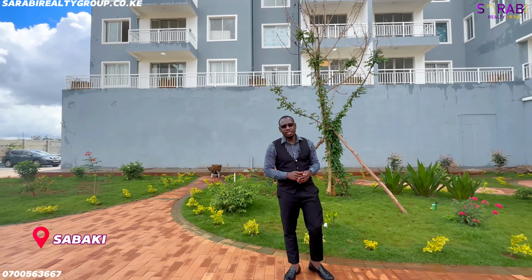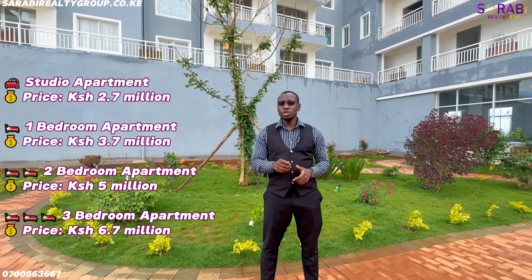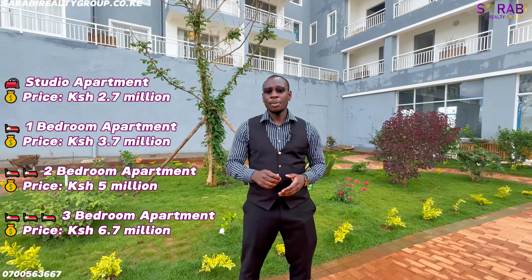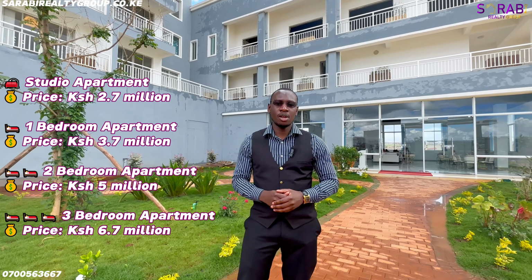So still in Sabaki is this development, which comprises studios, 1, 2, and 3 bedroom apartments. Studios go for 2.7 million Kenya shillings. A one bedroom will cost you 3.7 million Kenya shillings. A two bedroom will cost you 5 million. And a three bedroom will cost you 6.7 million Kenya shillings.